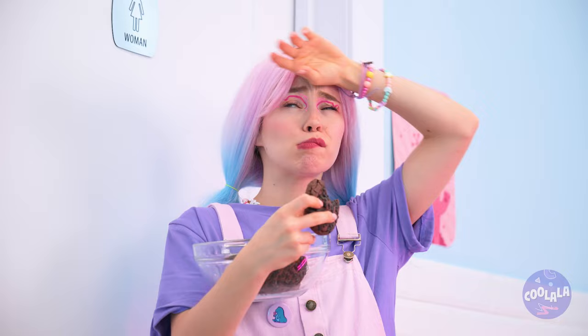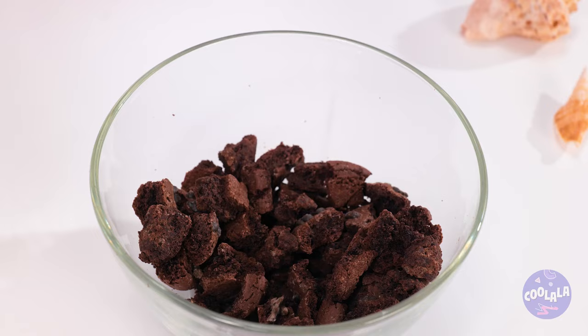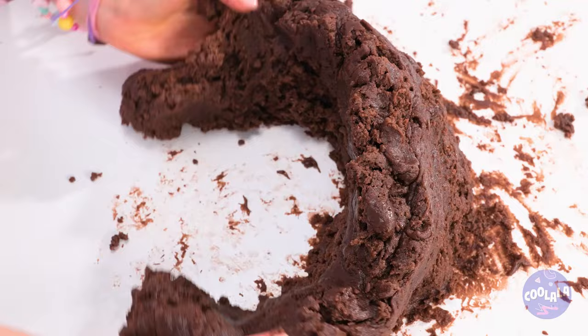To fix up that cake, take these chocolate cookies and crumble them up into pieces. Now let's add some milk. Time to squeeze. Mix it up until it becomes a paste. We should workshop the shape. Remember, we need a potty. Oh, you're quite the sculptor.